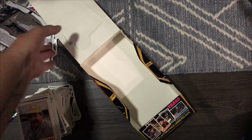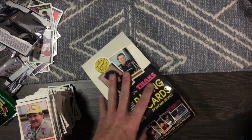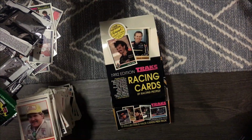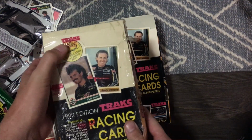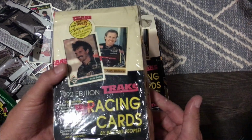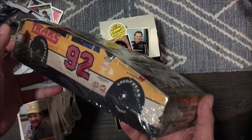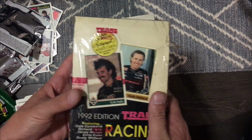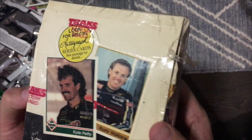Well, 1992 Traks. It's a fun box to open. If you can get a box that does have the factory seal with the Traks on it, I would recommend picking it up and seeing if you might pull something, or just having it in your collection, because they don't really sell for all that much at the moment. Maybe they'll go up at some point, maybe even after this video. Maybe it'll go viral. That would be pretty great. But yeah, it was fun.